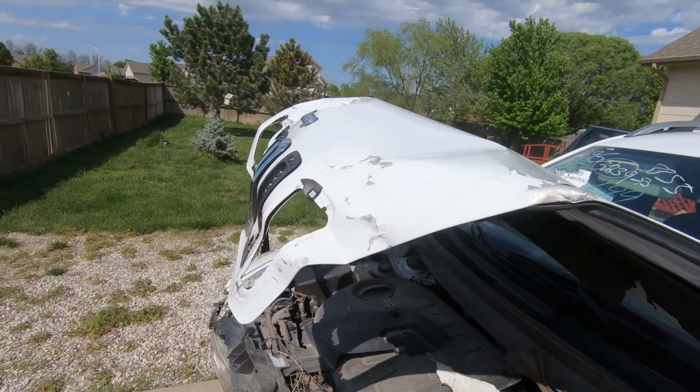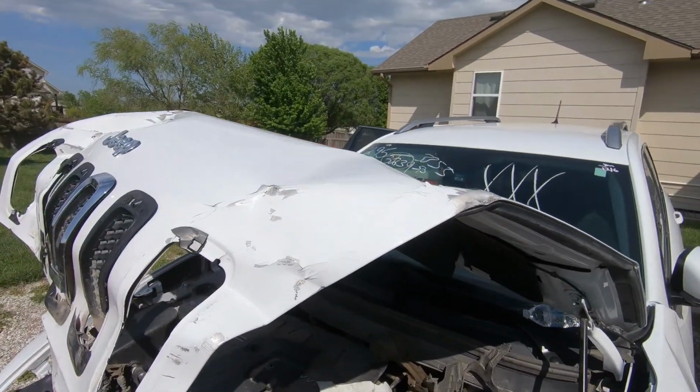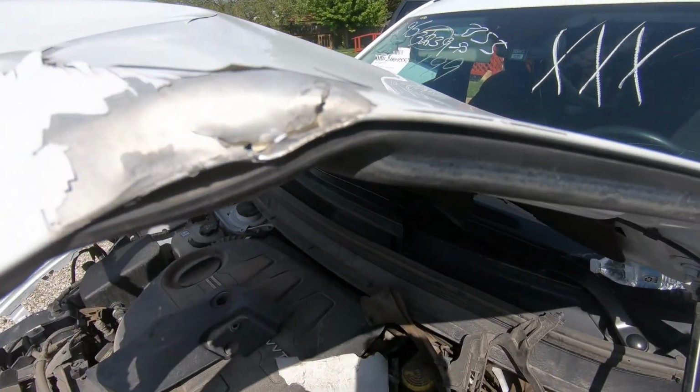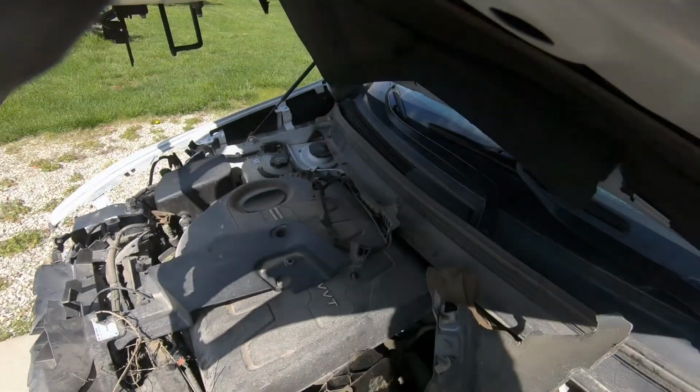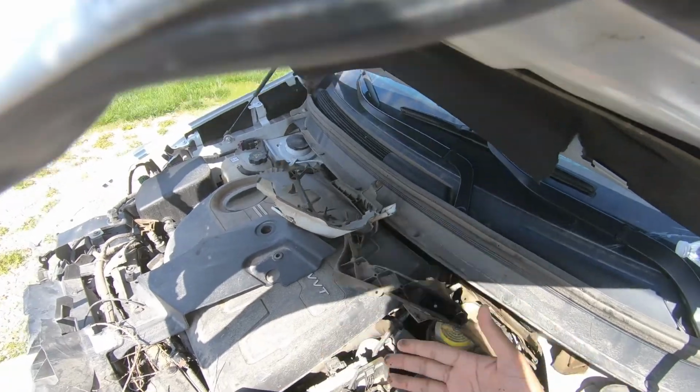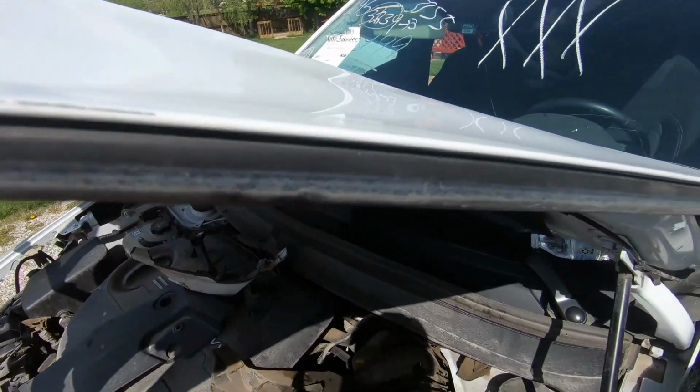I checked the oil, everything is fine, no burning smells or anything. This is for a headlight bracket. Make myself dirty here.